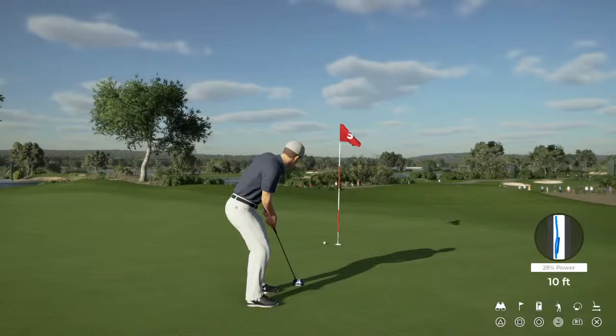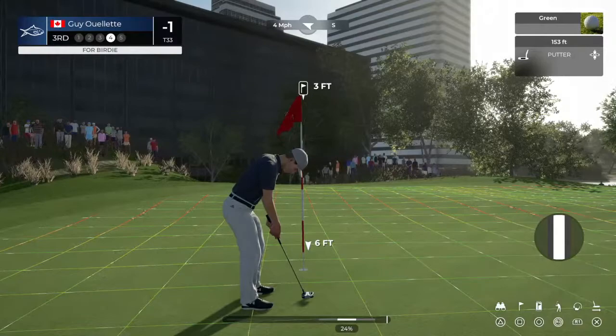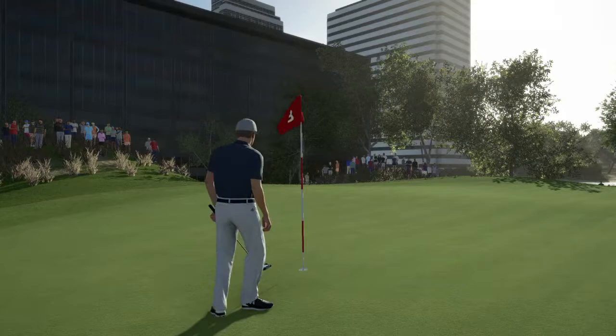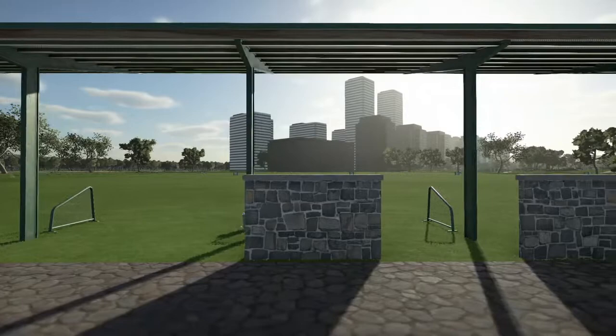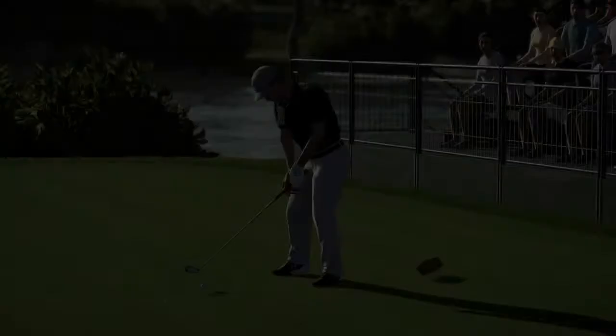Just missed. Just 3 feet to the cup. It's got a chance. Well done. Take the birdie. And stepping up the standings after that effort. And after a birdie at the last, you're on the hole.